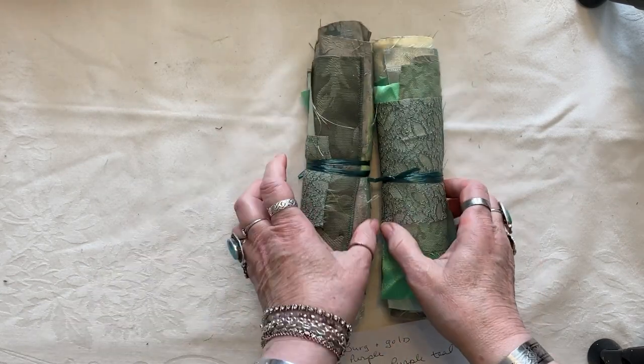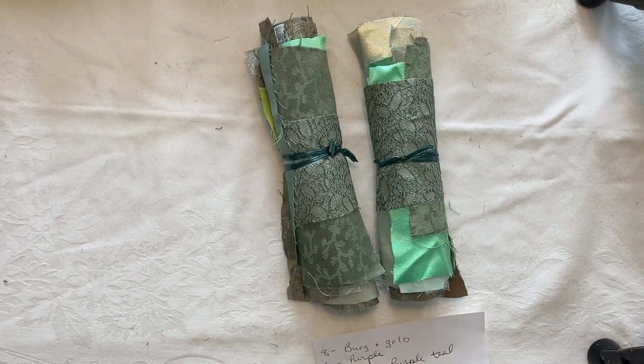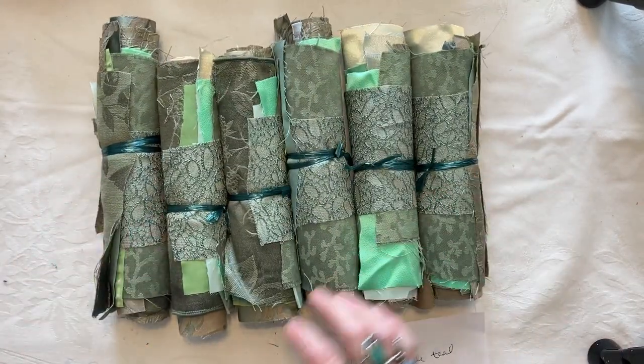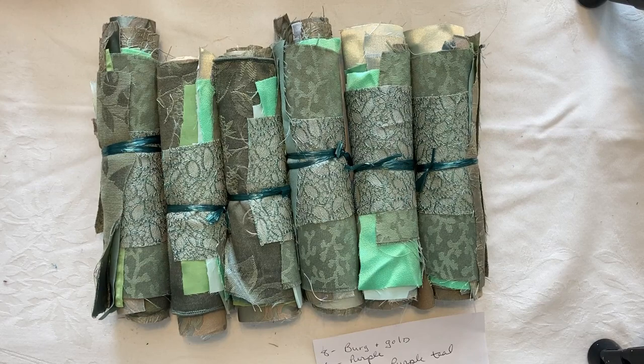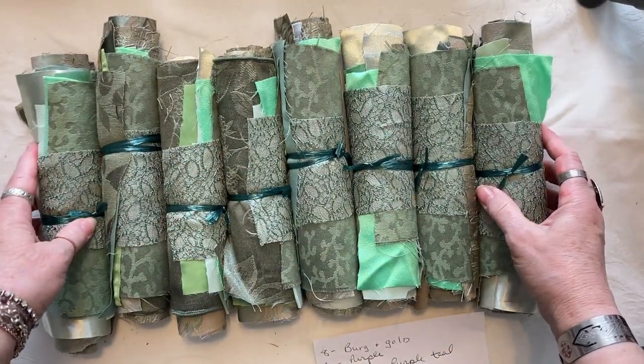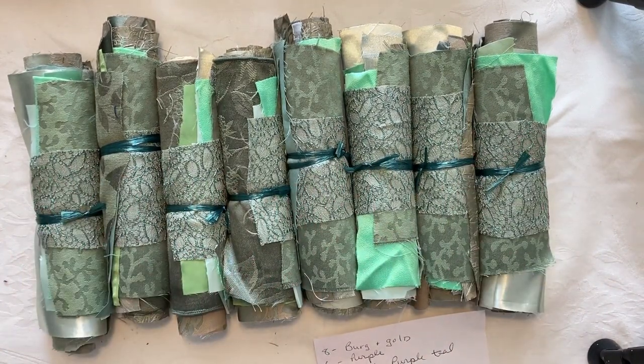These are light green. And the bundles look smaller, but there are the same amount of fabrics in them. It's just the nature of the fabric was thinner. 2, 4, 6, 8. 8 light green.